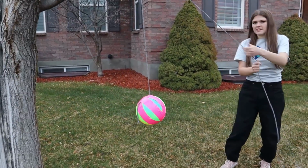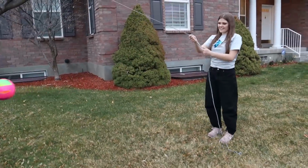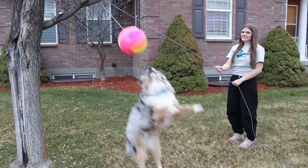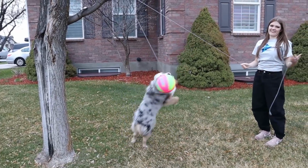How high should I make it? I don't know, you could probably just even hold the string for him. Oh! Atlas, go get it! It's like a pinata! Go get it, Atlas! See, I told you Atlas would like it. Logan's peeing right now.